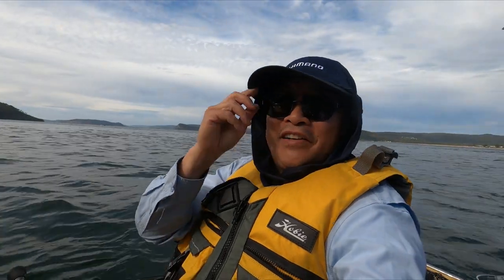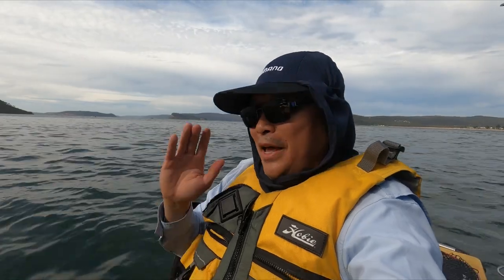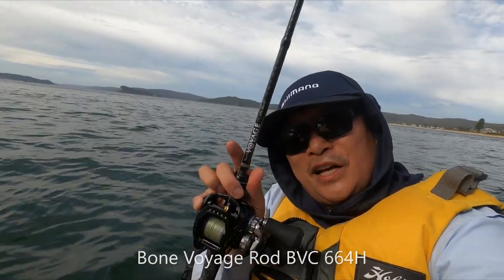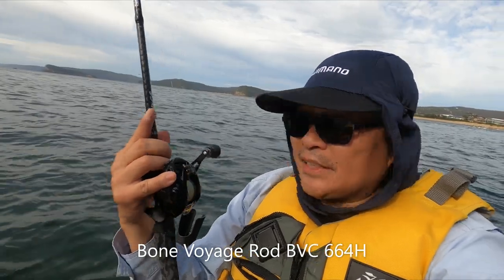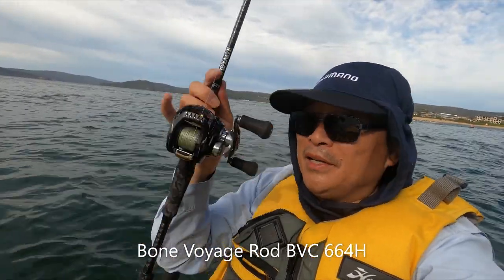This is so much fun on the Daiwa Zillion TW 1520H and the beautiful Bon Voyage rod, freshly acquired from Bone Limb, from Singapore, BVC664H. I'm taking that to Weeper. Woohoo!